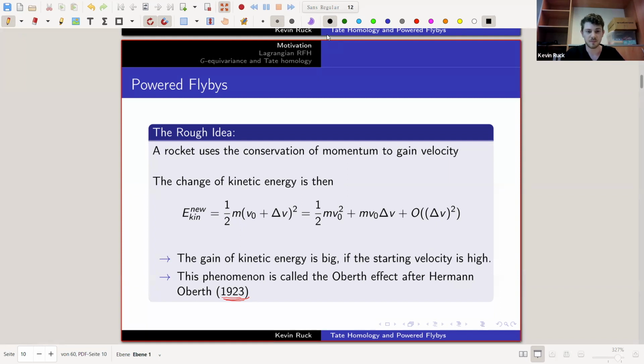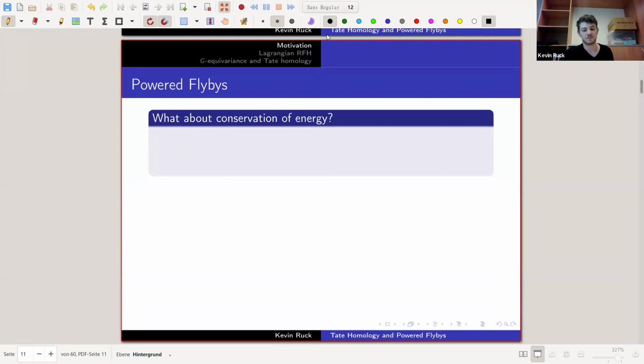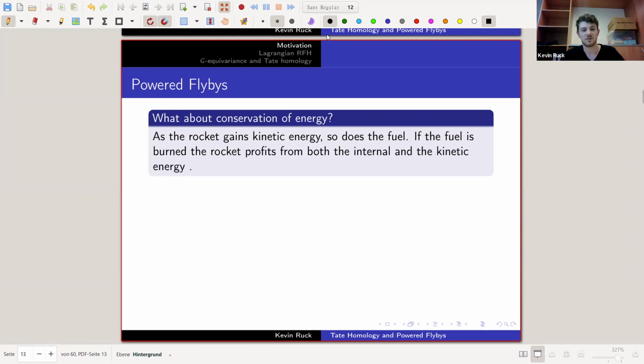So what I want to remark now is, it kind of seems like this violates conservation of energy. But the reasoning why it doesn't actually violate conservation of energy is the following. As a rocket gains kinetic energy, so does the fuel which is stored inside of the rocket. And then if you burn the fuel, you don't just profit from the internal energy of the fuel itself, but also from the kinetic energy this fuel gained in the rocket.